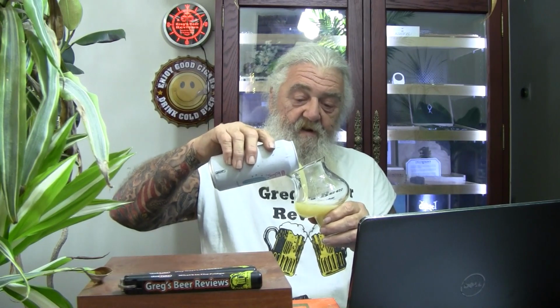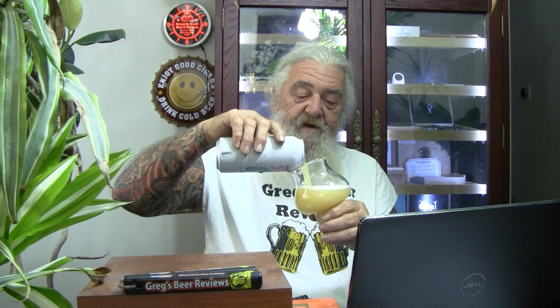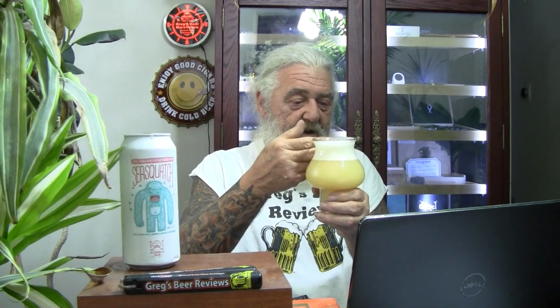Very cloudy, very hazy coming out. It's a little lighter color. It almost looks like pineapple juice coming out of the can. Doesn't seem to be too heavily carbonated. So let me do the little swirly swirl that I do. And that will increase the head factor quite a bit. But I want to get all those goodies out of the bottom of the can, and we will get the back end of it in there before I go off camera.